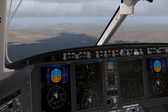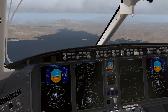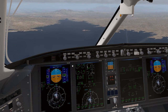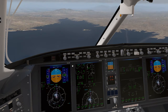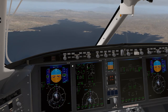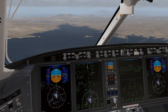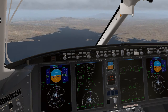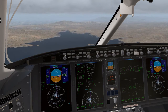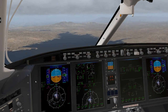Delta 2561, contact SoCal approach 126.7. United 578, contact Los Angeles Center 124.62. SoCal approach, Delta 2561, 15,700 event. This is going to be the SoCal 3. Delta 2561, SoCal approach, Palm Springs altimeter 3006, advise you have information. Delta, request the RNAV Zulu for 13 right. There's a localizer.